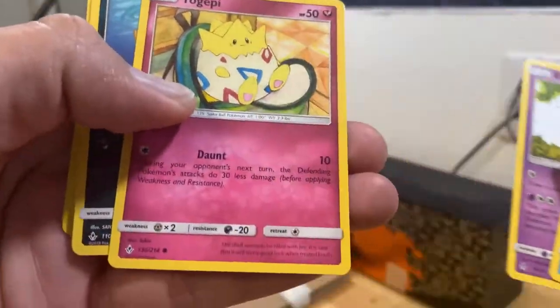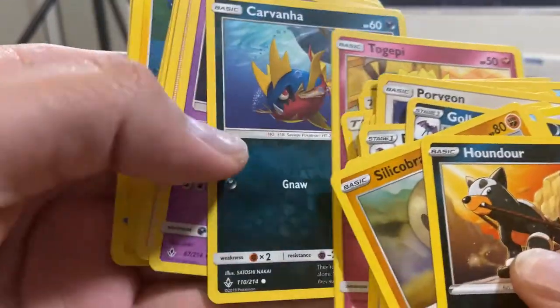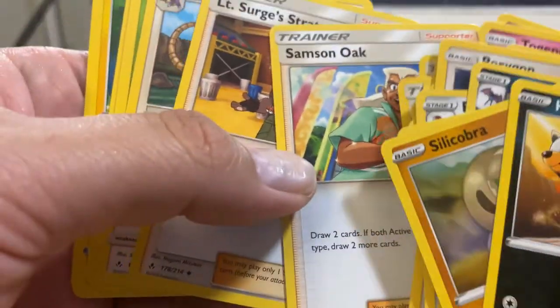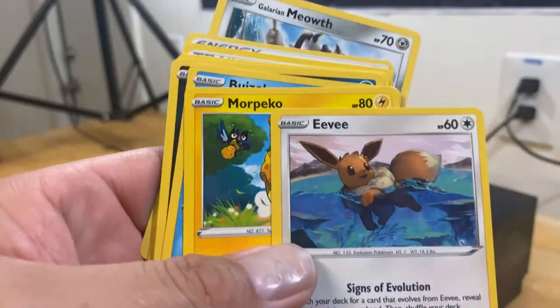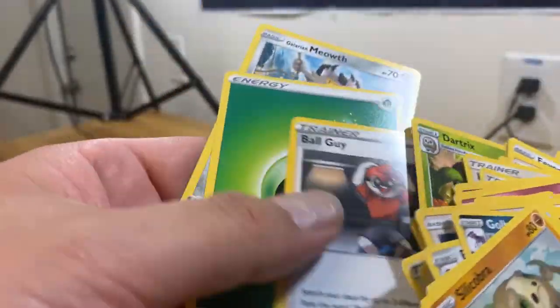Squirtle's nice. Oh, this is another one. Togepi. Another set. Oh, Professor Oak. It's really cool. Trainer strategy, search. Raticate. Eevee. Yeah, all commons.